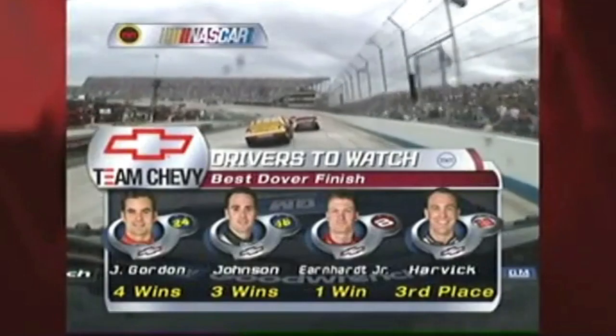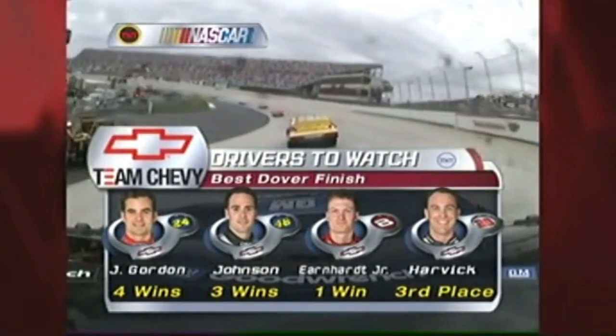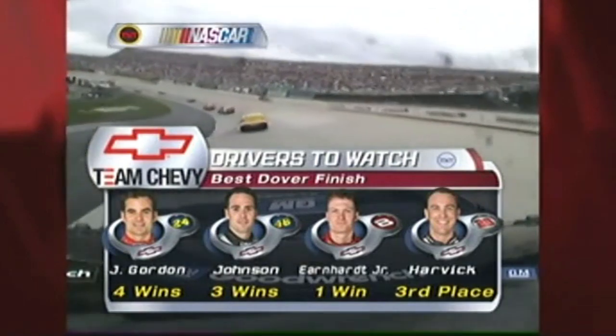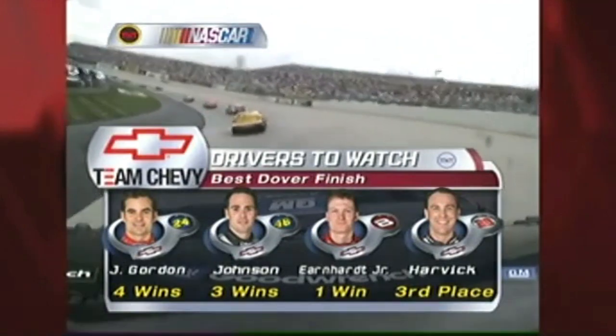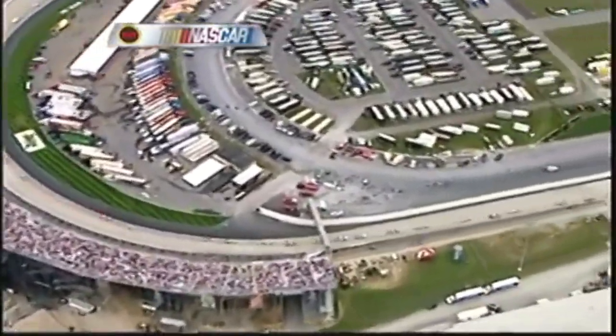Still under caution here at Dover. Here are Team Chevy drivers to watch, with their best Dover finish. Gordon, a 4-time winner here. Jimmie Johnson, of course, swept as a rookie. Earnhardt Jr. Harvick's never won here. His best finish, a third. Our Chevy drivers to watch at Dover. Under caution after the crash by Travis Kvapil.